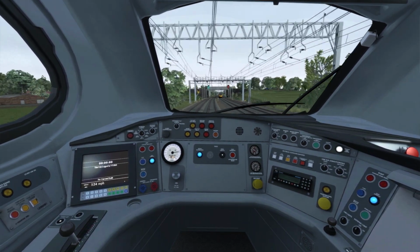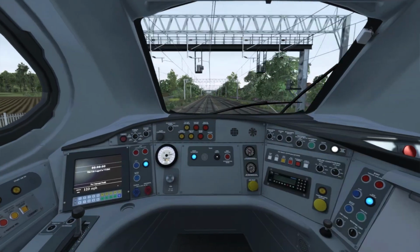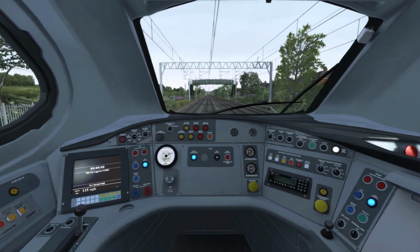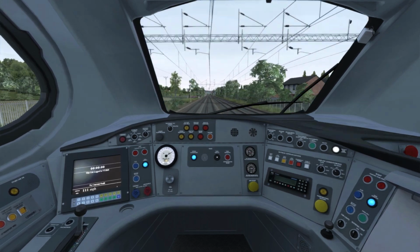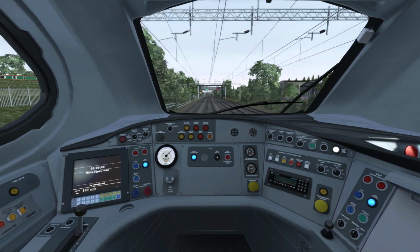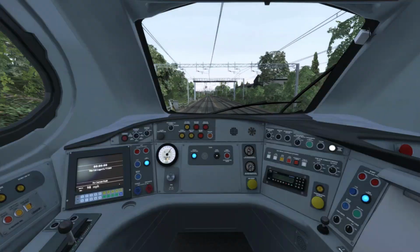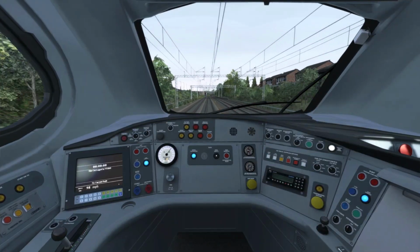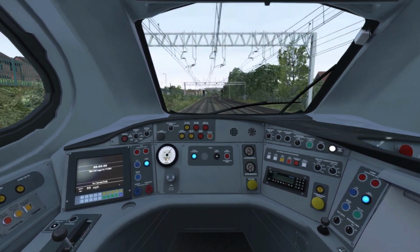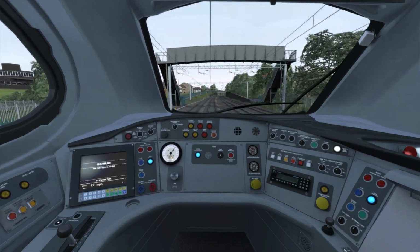I believe that this is the curve I was referring to. There's a signal, there's the bridge, so at this point I'm now making a hard brake application. In fact, I've gone up to step 6 of braking to ensure that I slow down to 100 in time. I've now applied cruise control at 99 miles per hour, and in a moment we will be passing through Atherstone Station.